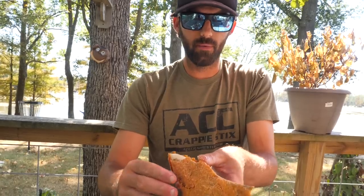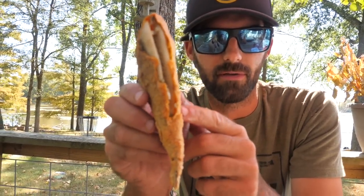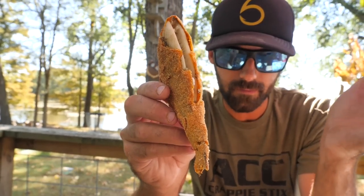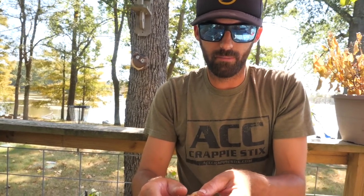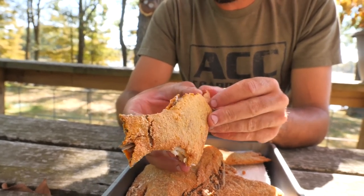But anyways, once you remove the fin, you can see the two halves. These are where your typical fillets are gonna be whenever you fillet the fish normally. And so you can use your hand. Well, that's kind of spicy. Wow. Or you can use a fork and peel it apart. Since it's so hot, we should probably be using a fork, but I don't have a fork. So we're gonna use our hands.